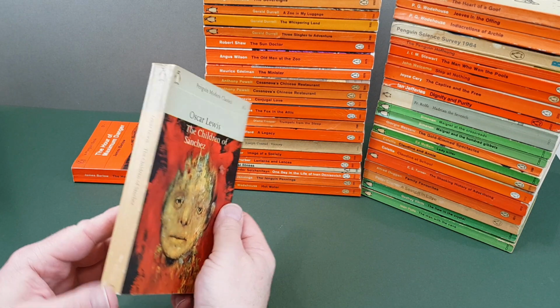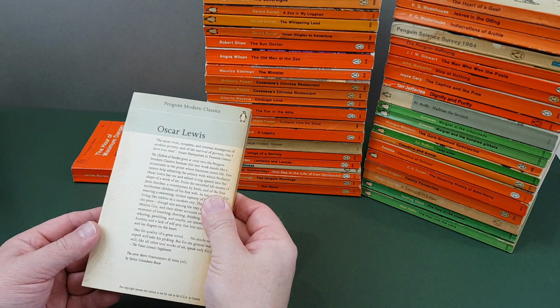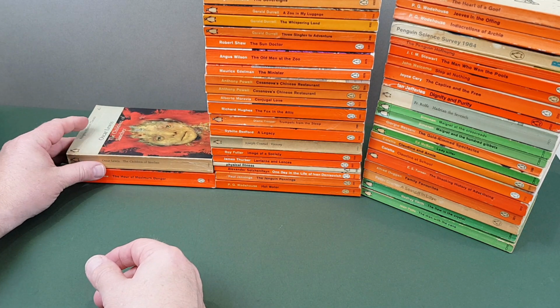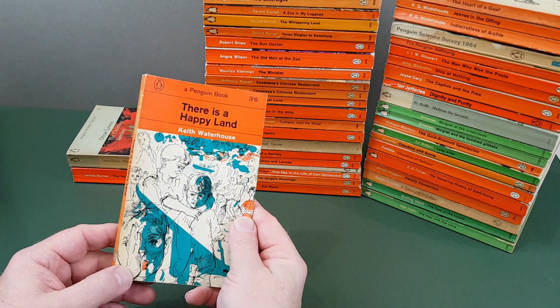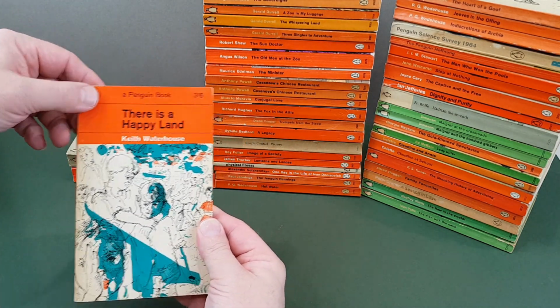Another modern classic here, 2094, Oscar Lewis, The Children of Sanchez. Lovely, massive, big, thick one. That one, 8 and 6. That was when it was first published. That was quite a bit of money. Keith Waterhouse, 2099, There Is a Happy Land. John Ward doing the cover design on that one.